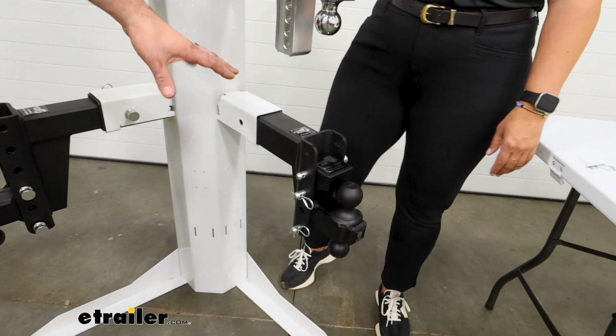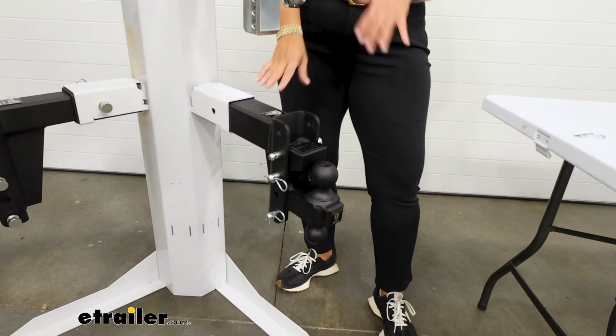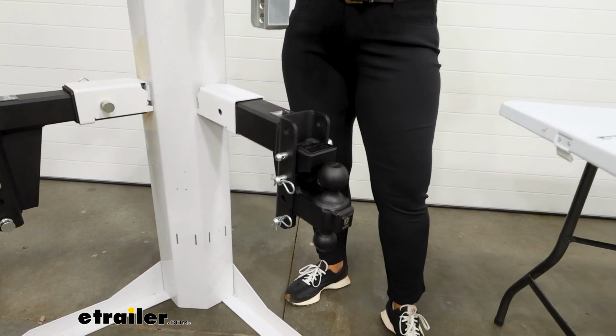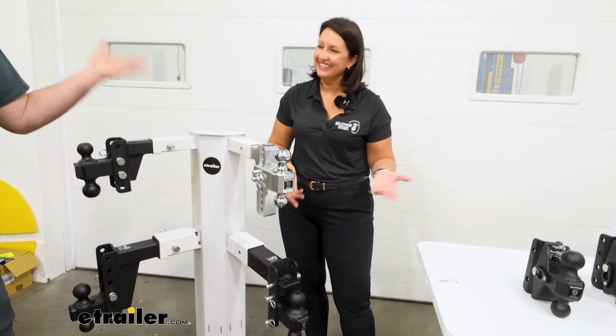Wow, super heavy duty. What's this coming in weight-wise? So this one's about 50 pounds. Our heaviest hitch is a 3-inch shank, 12-inch drop, and it's over 100 pounds. I believe that, but yes. Capacities match up, absolutely, with that heavy weight.